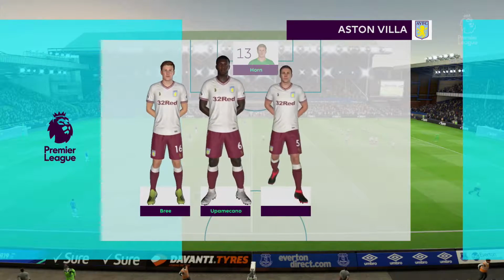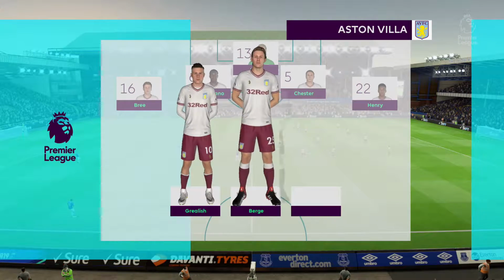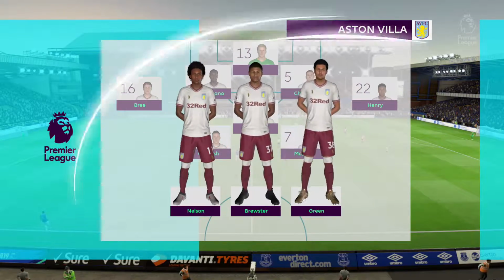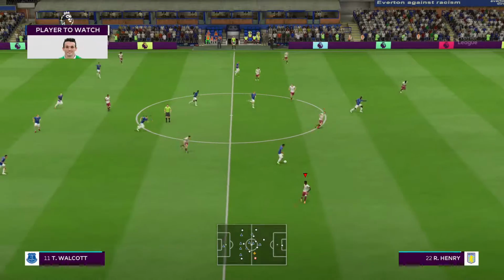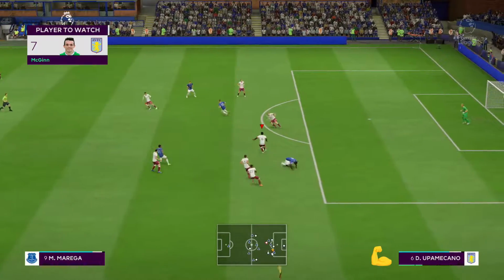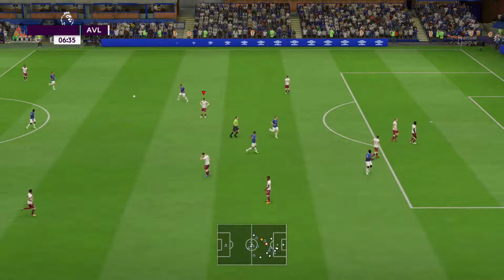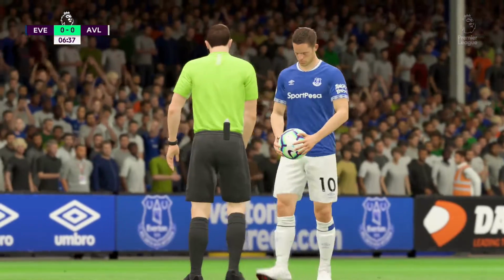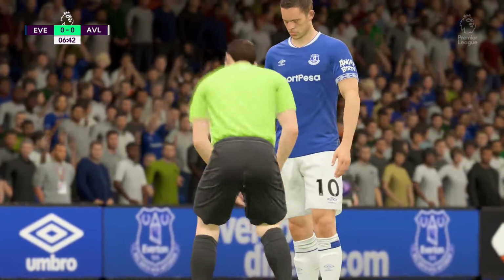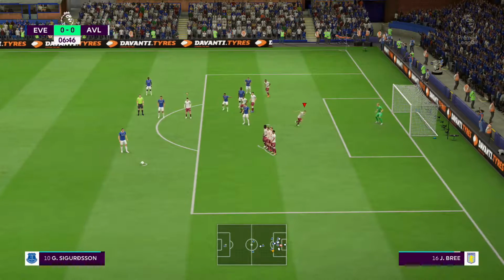Horn, Bree, Upamecano, Chester and Henry at the back line, with Grealish, Berge and McGinn in midfield. And then we have Nelson, Brewster and Andre Green up front. Very poor ball there from Upamecano with a really strong tackle, but knocks the player over and gives away a free kick. James Chester having given away that ball early on. And we're now in a position where we're having to defend against the free kick.